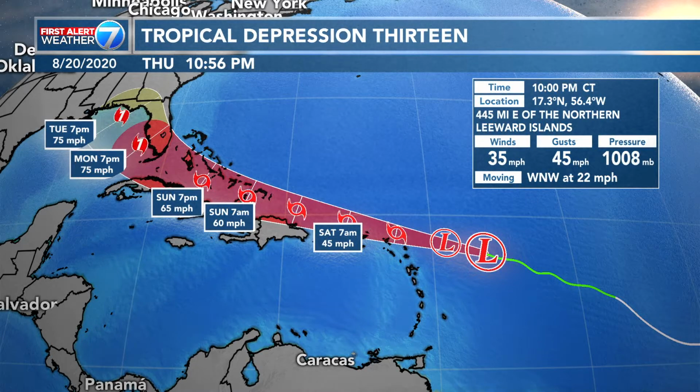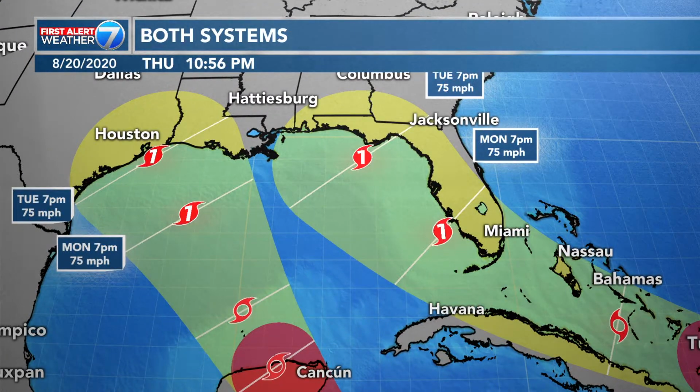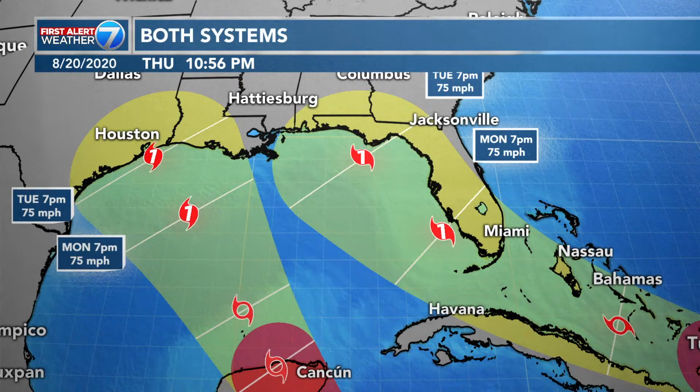This one slated to glide along the northern coast of all of the islands there in the Caribbean, getting a little bit closer to the Bahamas, Florida, and Cuba, and eventually, as a Category 1 hurricane, entering the Gulf of Mexico. The interesting thing of note here is that both of these cones are near our area. And remember, the cone only signifies where the center of the storm is going to be, not where the impacts of the storm are going to be.